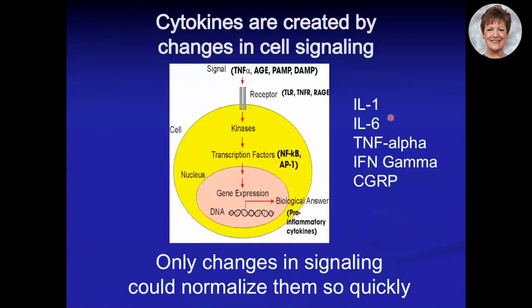So all of these cytokines are created by changes in cell signaling. Something happens in the spinal cord that causes the immune system cells to create inflammatory cytokines. There is absolutely no way that these cytokines are going to go down at that rate unless you change the cell signaling that creates them. And we have data not only on interleukin 1, 6, TNF alpha, we also have interferon gamma and CGRP, which are even harder to change.